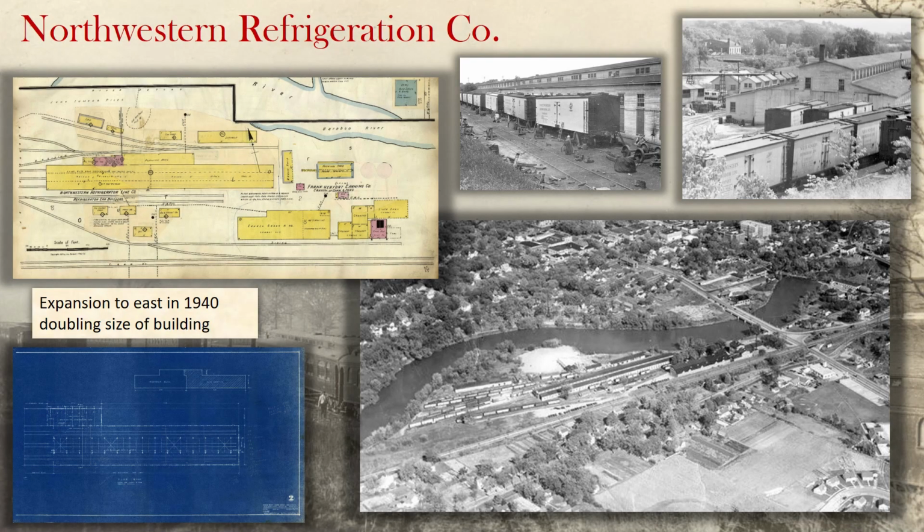By 1940, they have expanded even more. And this is the main expansion. When we see the building in its current configuration, it really takes shape by 1940. We're fortunate to have at the museum the plans for the expansion. So the original Ringling car shops is to the west. Everything from here to the east is the addition that the company put on in 1940.